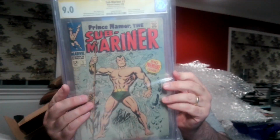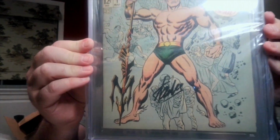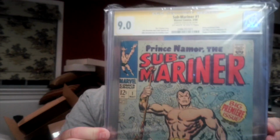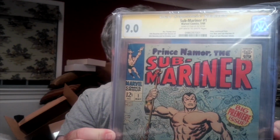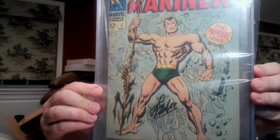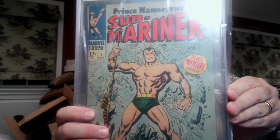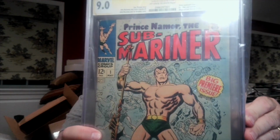This is a really, really cool book, and not just the book itself, but this is Submariner number 1 in a 9.0, signed by Stan Lee. That is a really awesome book. Off-white to white pages. This has been older CGC style, signature series. Stan Lee signed it in 2009, so it was signed 13 years ago. I always loved the cover of this, too. You have what's going on in the background, and the forcefulness of him, John Buscema, Sal Brodsky cover. I love this book.